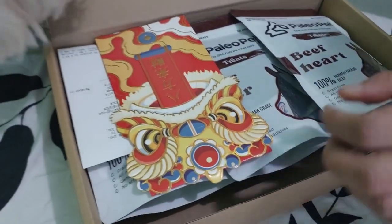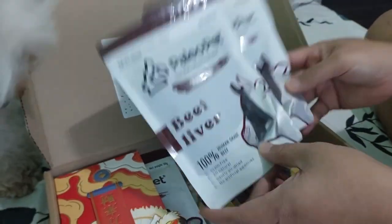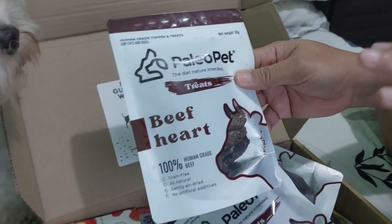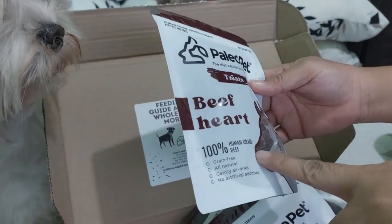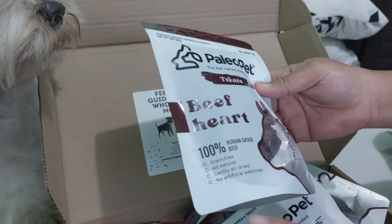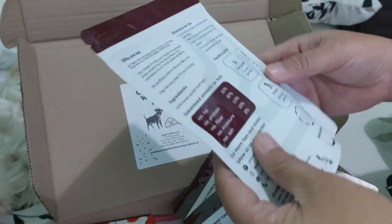Wow! So, we got beef heart, in order namin to. Saka beef liver, nut treats. Na-share na rin namin to sa TikTok eh, pero ipapakita ko lang dun sa inyo. Bakit ba to healthy? Healthy to kasi this is 100% human grade, grain-free, all-natural, gently air-dried, and there are no artificial additives. And this is safe for cats and dogs.